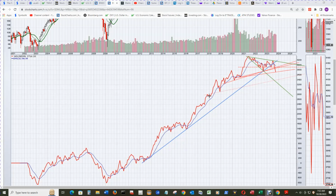And break down through that. And it's the bottom of the descending broadening wedge in green, this bottom leg here. And then the sky is truly falling if it makes it down there.